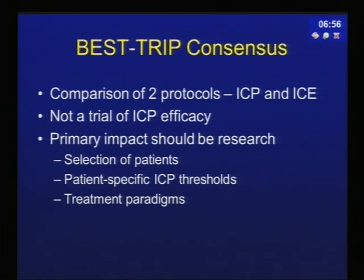And the consensus was the primary impact should be on further research on how to select patients for ICP monitoring, how to set up patient-specific ICP thresholds, and further evolutions of how to treat patients. It was not meant to be a comparison of ICP versus not ICP, which group of patients does better.